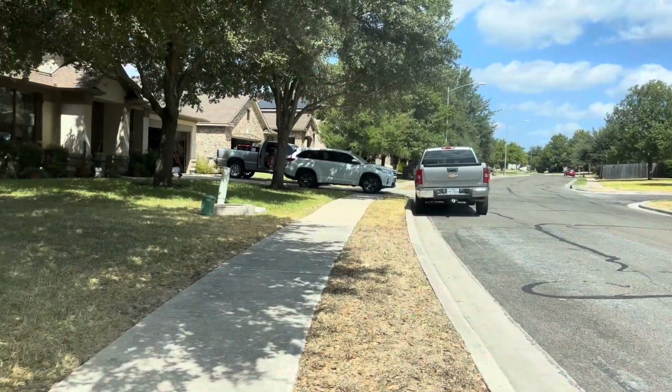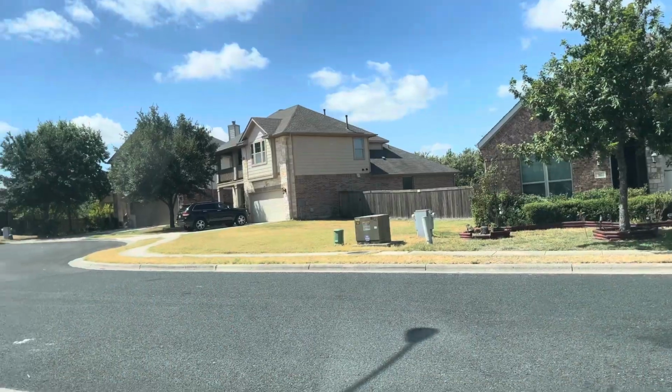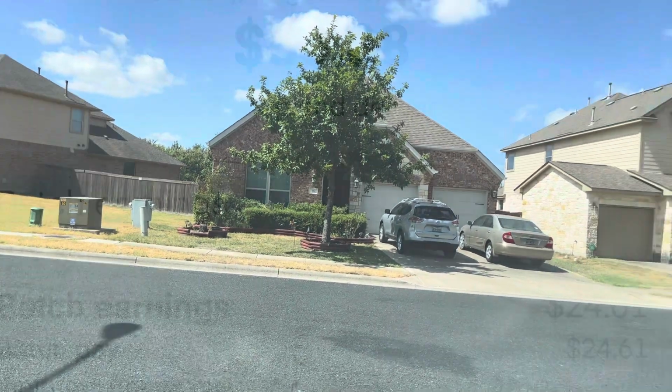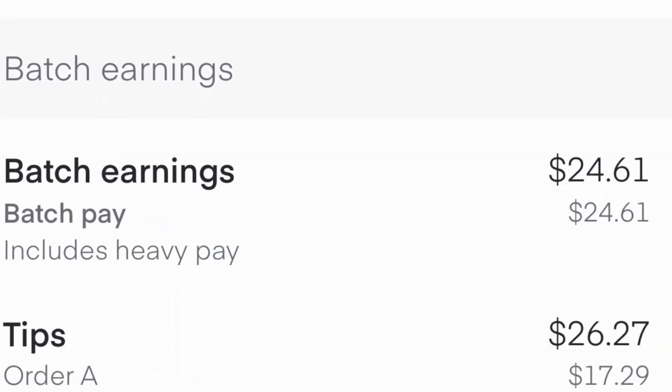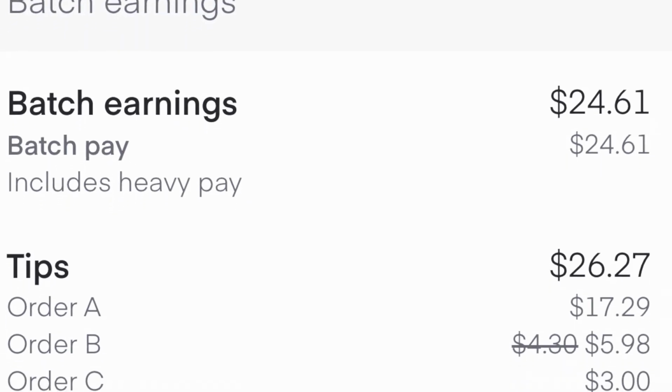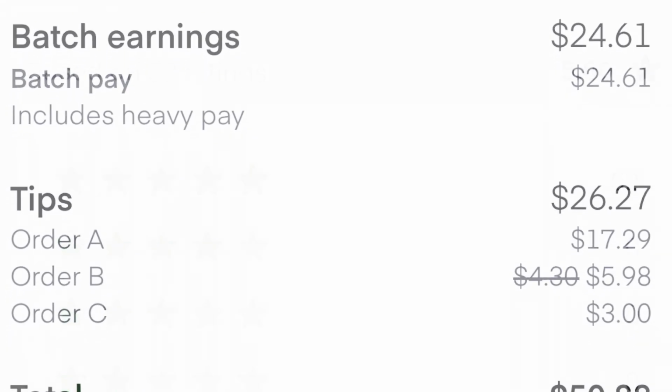As per usual, the customer who wanted the most paid the least, and that was customer C. That was the customer with all of the produce. They paid a whopping total of a $3 tip, and they lived 10 miles away. They were the bulk of the distance. Customer A and customer B were less than a mile away from the store.